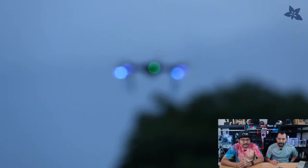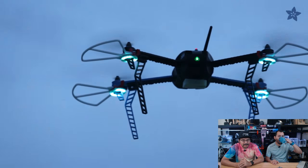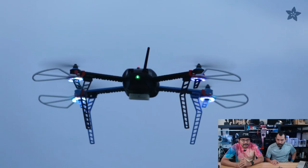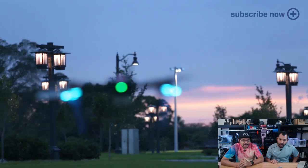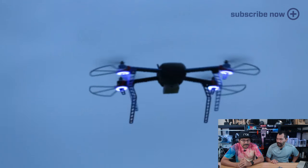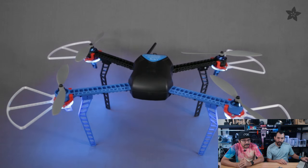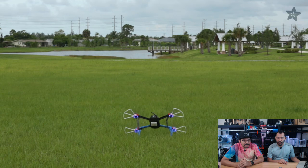Yeah, and our project was to make some prop guards with T-glaze and nylon-type filament, and we put some NeoPixel rings on each arm. Yeah, put some longer legs on there. A battery and some longer legs. So this is pretty fun. But we definitely recommend starting off with a smaller one and then working your way up. But super easy to do. Check out the guide.